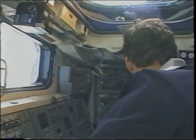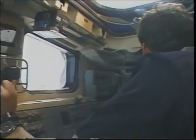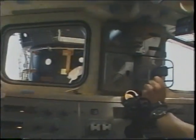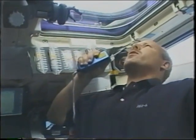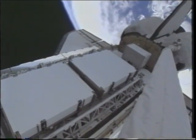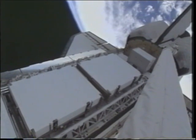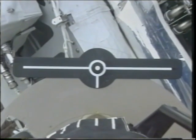The first day of docked operations, it was my job to lift the P-1 truss out of the payload bay. As Peggy mentioned, I lifted it up where she could reach it with the station arm and hand it off to her for the final installation. Ken Bowersox assisted me, a tremendous leader and a great asset to me. I was really thankful that he stayed on board our side for this day to help with the P-1 truss, which you see in our payload bay.